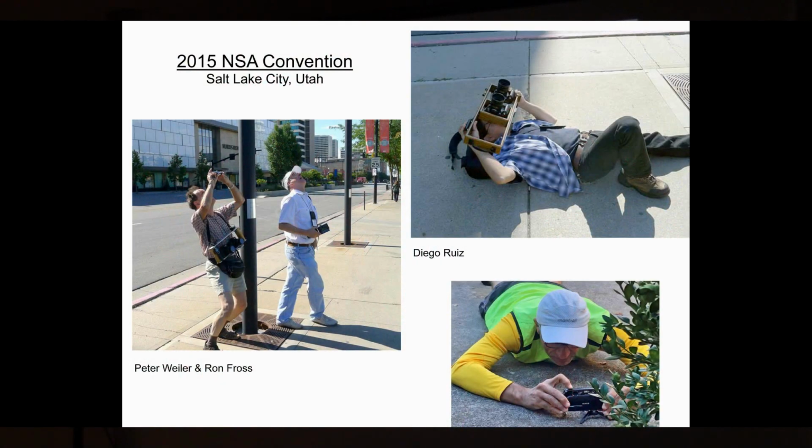Here I put the camera up and photographed my family looking down, a little bit of an unusual perspective for a selfie. Next. At the 2015 NSA convention in Utah, you see a lot of people are doing funny things.